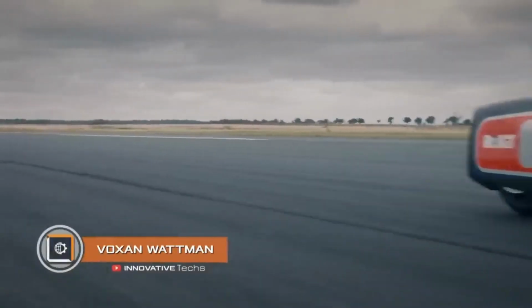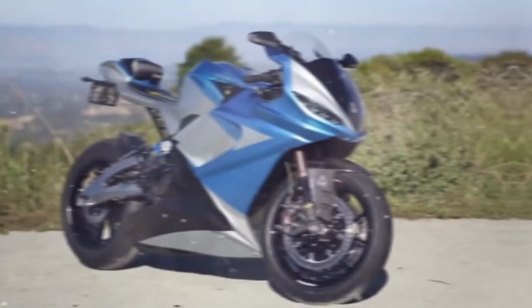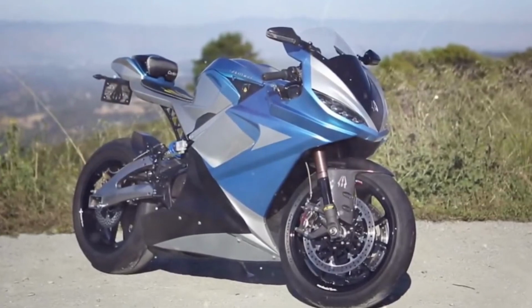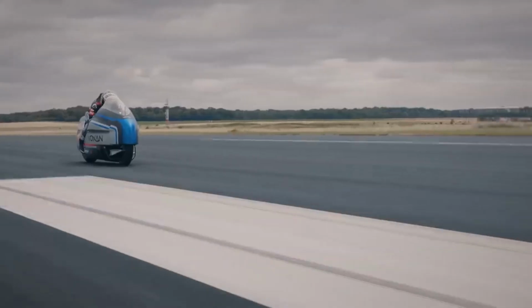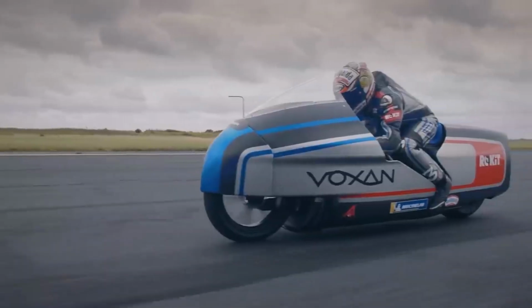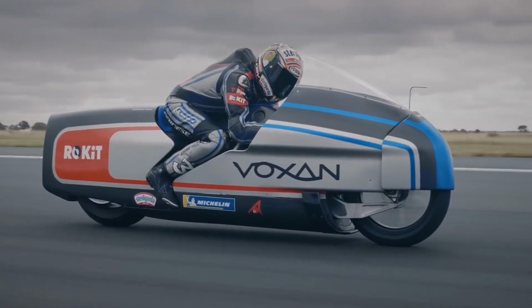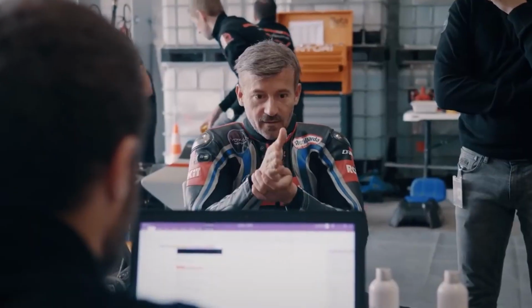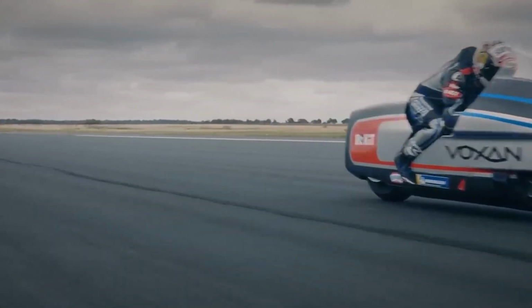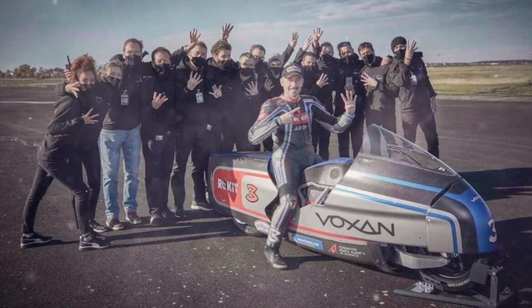Vox and Wattman. Most recently, we talked about the fastest production electric motorcycle in the world, the LS218 Lightning. However, technologies are evolving, and based on the latest news from the Châteauroux airfield, a new king appeared in the world of electric bikes around Paris. It bears the proud name of Vox and Wattman. In a short period of time, famous motorcycle racer Max Biaggi broke 11 different records on it. The main achievement of this vehicle was the absolute speed record for electric motorcycles.